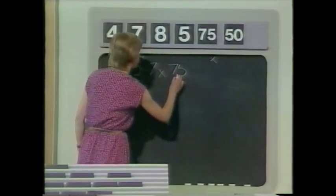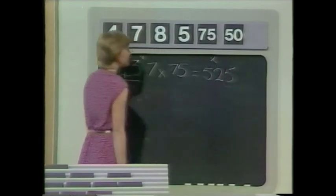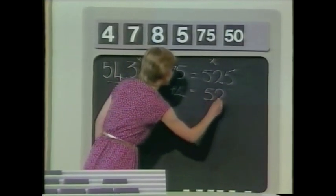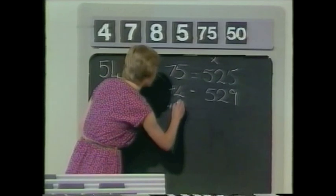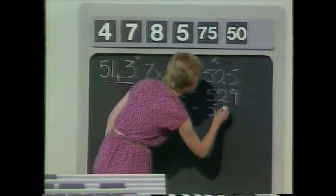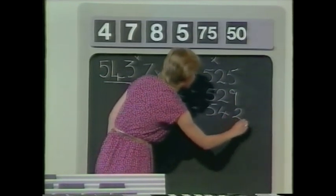The product of 7 and 75 is 525. Well, just hang on, go a bit slow, because we've got Angela Garbutt here. She's from Bradford University, a mathematician par excellence, and she's going to check it out. Plus 4 plus 8 plus 5, which is 13. There we go. Well, that's within one.